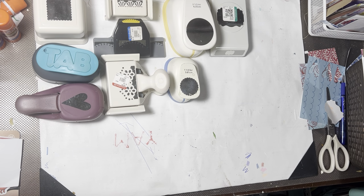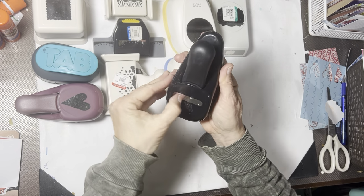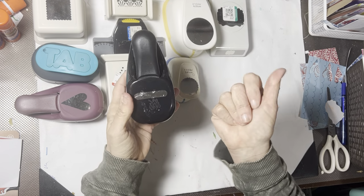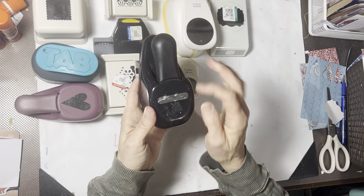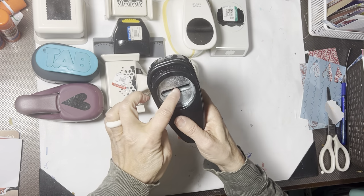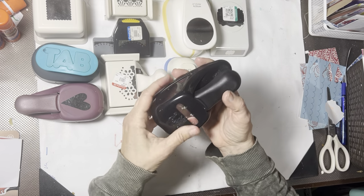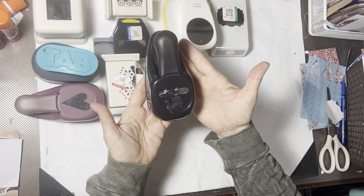All right. Here's a fun one. This is like a slot punch. It's not the same as just the ID slot. I know some of you guys have those. I obviously took the Goodwill sticker off it. This is from Stampin' Up, but it makes an oval, just like a slot. Kind of cool.